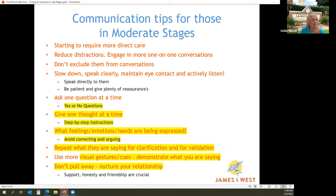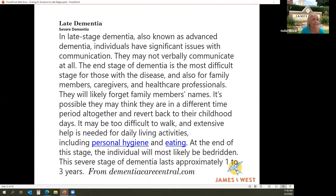And then communication tips, again, we're going to really start to slow down even more. This is where we're going to be asking one question at a time. We may ask yes, no questions, but we're not necessarily listening for the yes, no, we're watching. Because many times they'll say no to everything we say. But then, do you want some ice cream? No, but we put it in front of them and they eat it. So we're watching body language a lot more in the middle stages, and it's getting us ready for this late stage. This is where we learn that validation therapy, where we're repeating back to them what they said, and we're really going to talk more about validation therapy today.